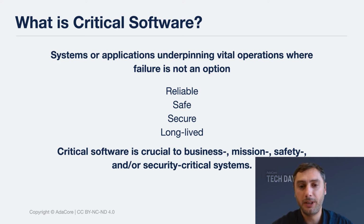Therefore, the critical software must first operate consistently with regard to the specification and requirements. It must not harm its users. Outside forces must not harm the software, of course, and it must be able to operate and be maintained over the long term without requiring constant updates.